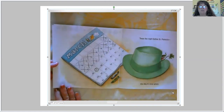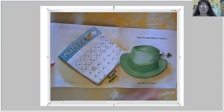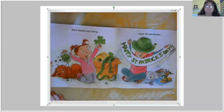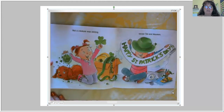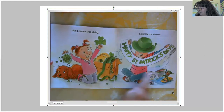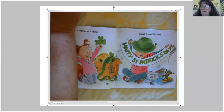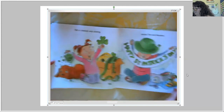'Twas the night before St. Patrick's, the day to wear green. Not a creature was stirring, except Tim and Maureen. They're getting ready to decorate for St. Patrick's, but look who's there. It's a leprechaun. Do you think they know that he's there? I don't know. Those leprechauns are usually pretty sneaky.